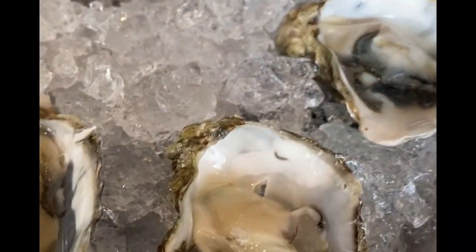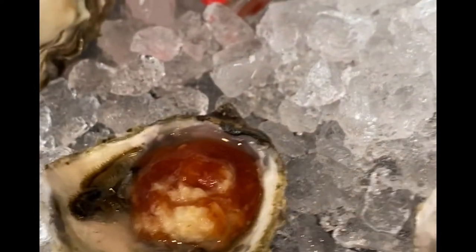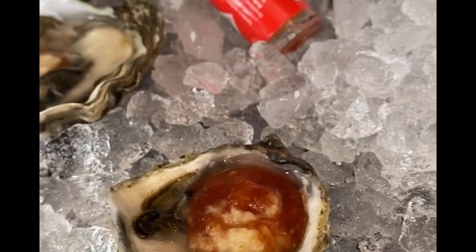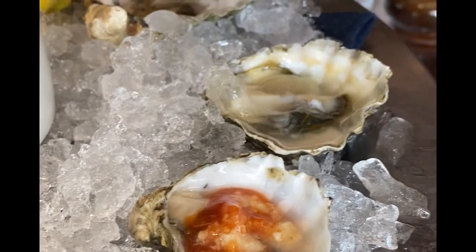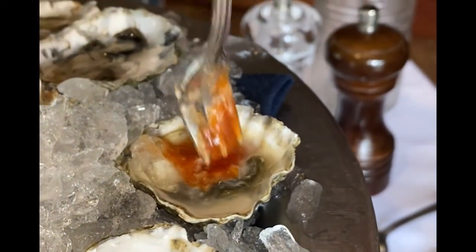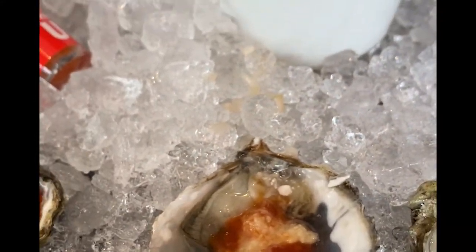Looks really good. These are small oysters. We order small ones because we like the small ones. They have them from the western coast, from the eastern coast, just all the coasts. But this is some small ones. I believe the small ones are tastier.